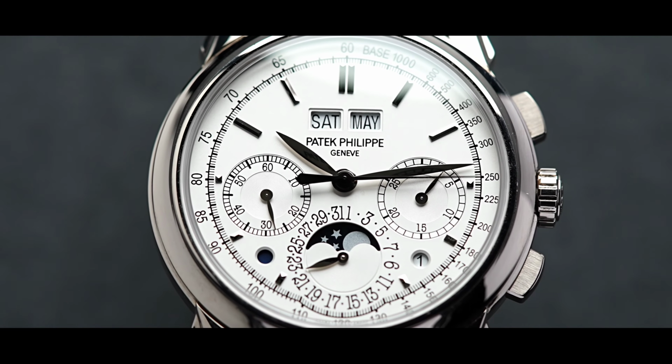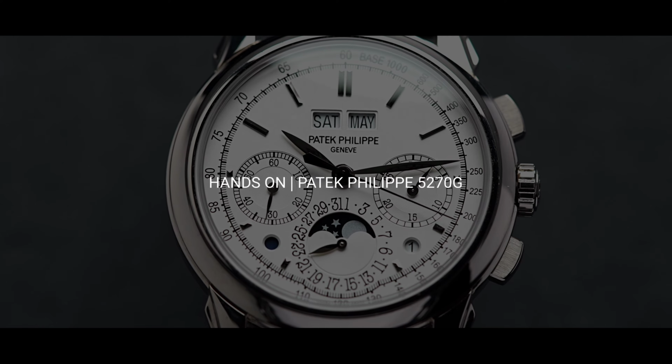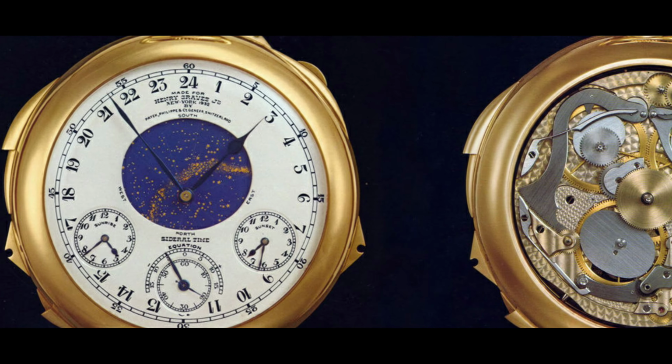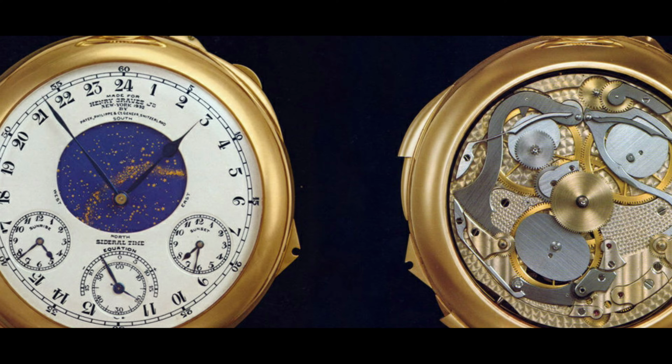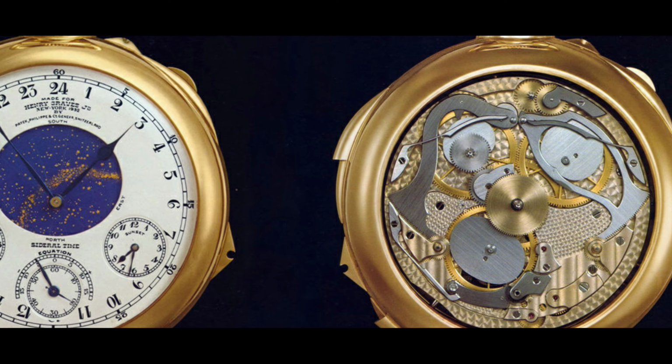Today we'll be unboxing the Holy Grail Patek Philippe D5270G. When it comes to Patek, this isn't the most complicated piece they've ever made. Far from it. The Henry Graves super complication comes to mind with 24 different complications, which eventually led to the Grandmaster Chime with 33 complications and a total of 1,728 parts.